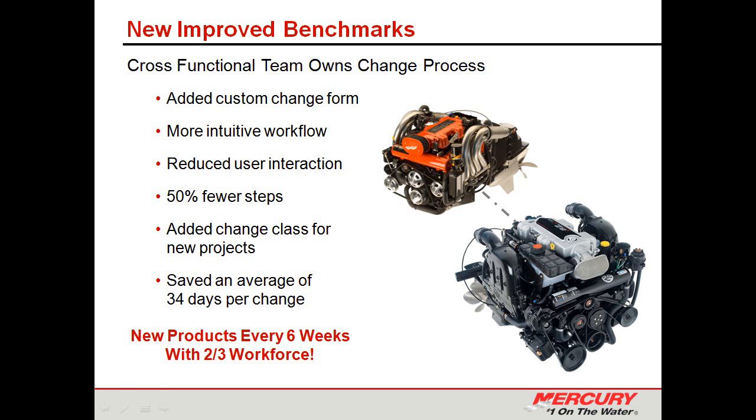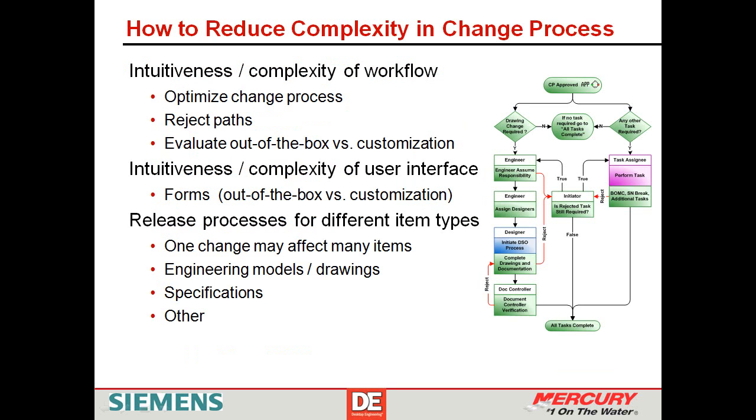Thanks, John. Let me go back to Nat for a minute there. Nat, if you don't mind, can you go into greater detail, for instance, about how the core team helped streamline the change management process? Absolutely. The most important piece of this was their collaboration, and what we asked them to do was keep the process simple and intuitive. And they worked very well together.